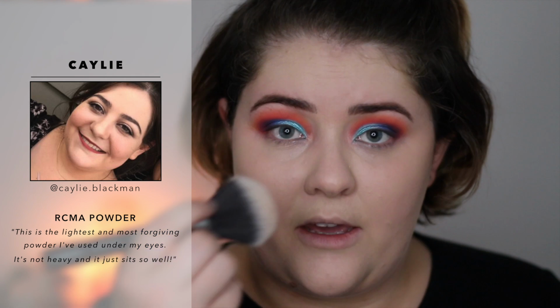I have used the RCMA powder before, but not in a really long time, so I'm excited to give that a go again. I am going to be using a powder brush to put both of these on. I think my technique is going to be to put the RCMA powder underneath my eyes. So I'm going to start off with that. Oh Jesus Christ, this is powdery.